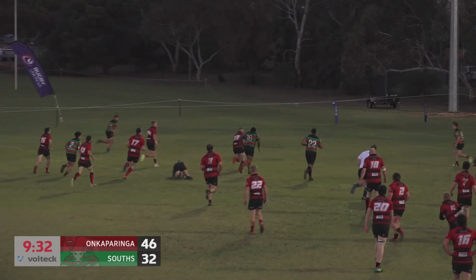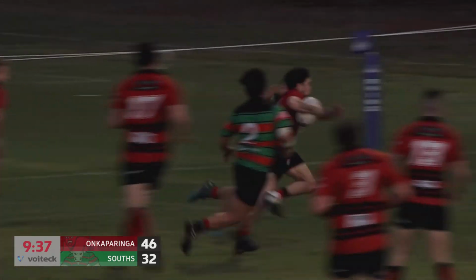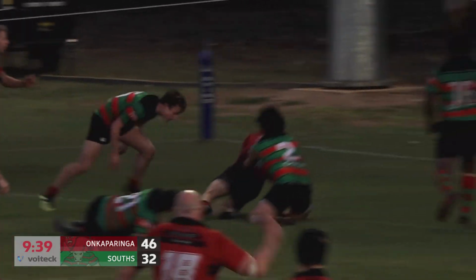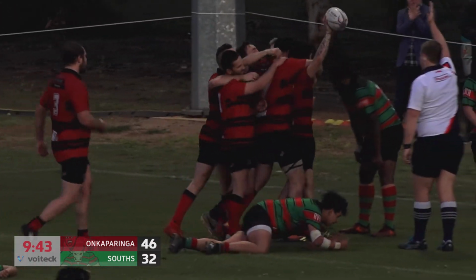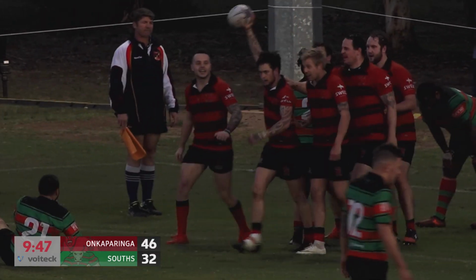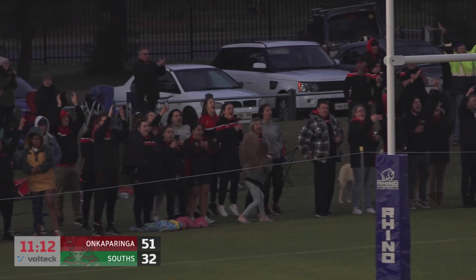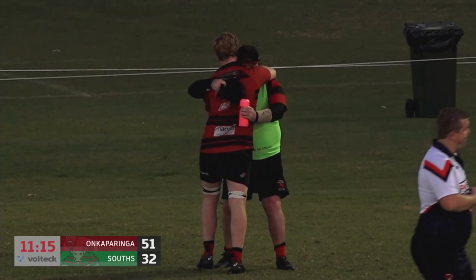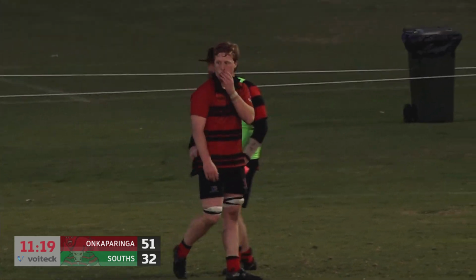McKinley, flat ball to Wall. Wall will shake through, then sends it over the far side to Riley Matthews. Matthews gets there. And that one is that. Yep. An absolute barnstormer of a game. And that will be that. So Onkaparinga and the travelling army will take on Burnside next week.